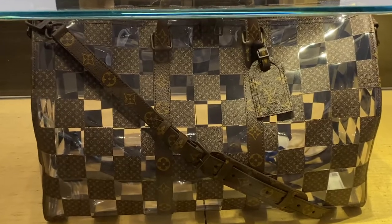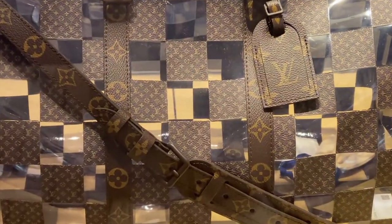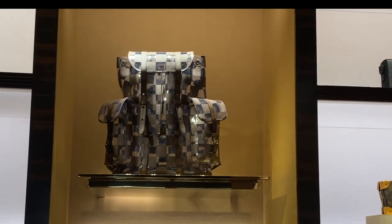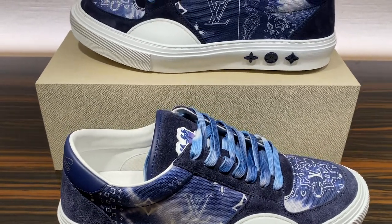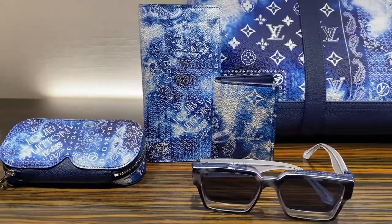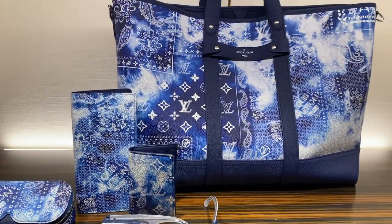These unique squares of monogram canvas and clear PVC combine to form a checkboard, an upbeat modern version of Louis Vuitton's heritage Damier pattern, designed by Virgil Abloh's imaginative monogram chess theme for Fall Winter 2022. Who likes blue? This bandana print is really cool because of its unique mixture of monogram and paisley pattern. A lot of collections to choose from: sneakers, small wallet and bags, and even sunglasses case.